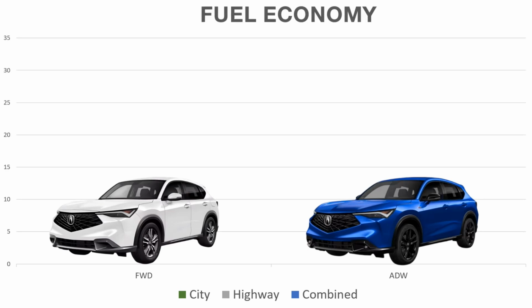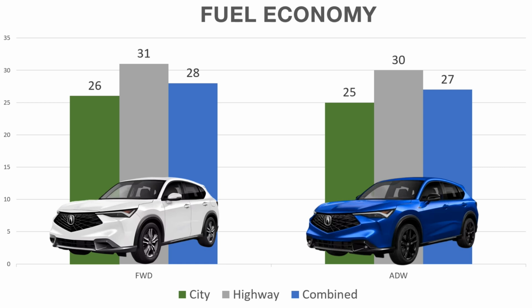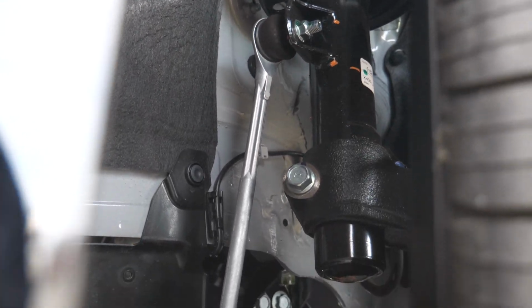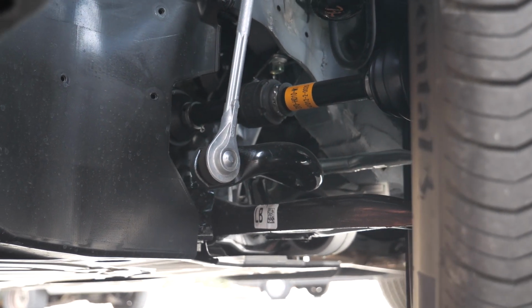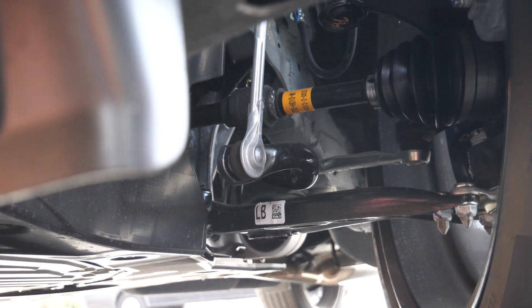Fuel economy for the front-wheel drive comes in at 26 city, 31 highway, 28 combined, and 25 city, 30 highway, 27 combined for the all-wheel drive. Switching to the suspension and brakes, the ADX is riding on sport-tuned fixed shocks that Acura says they've tried to balance engaging driving dynamics along with a comfortable ride. Brakes measure 12.3 inches up front and 12.2 inches in the rear.